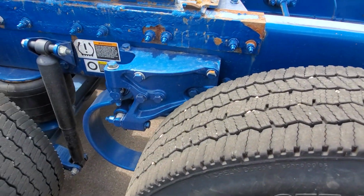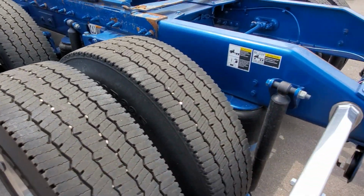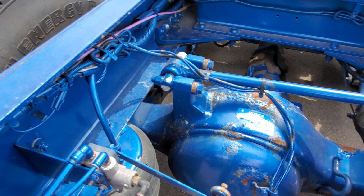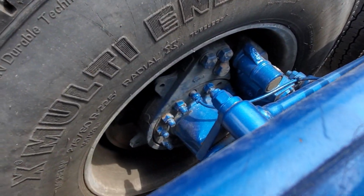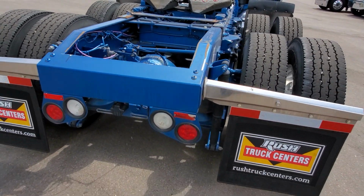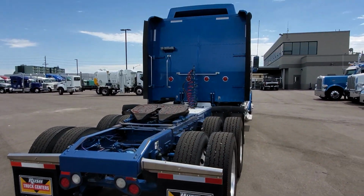It's got the flex air suspension on it. I believe they run a 336 rear on their trucks. Disc brakes. This truck will have a fresh DOT. It's got a whale tail on top.